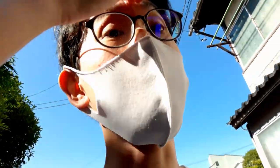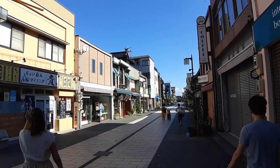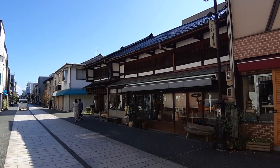Actually, I come to Kanazawa quite often just because my wife used to live around this area. Like, her family is from this region.